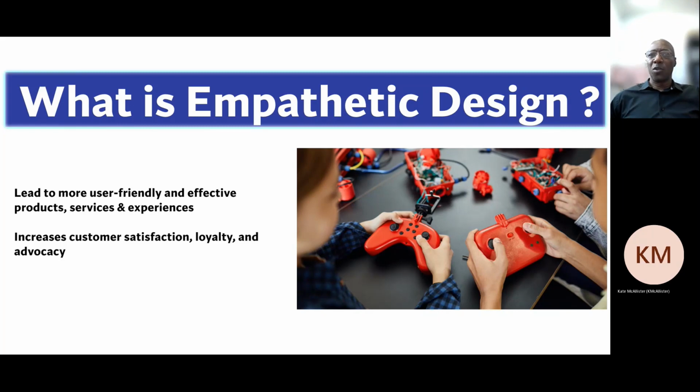Empathetic design can lead to more user-friendly and effective products, services, and experiences, which increases customer satisfaction, loyalty, and advocacy. Overall, empathetic design is the design approach that prioritizes understanding and meeting the needs of users, leading to more impactful and meaningful designs.